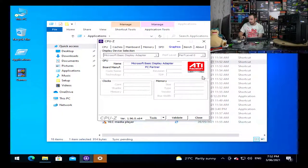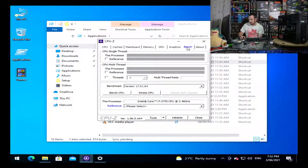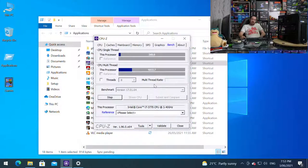So we don't have our graphics card installed yet, so we'll have a quick look at that once that's done. But yeah, if you want to know how an old i7 holds up, not too well. The G's will be very, very exciting, so hopefully I'll be able to get my hands on some. I don't think they're going to come to normal retail outlets.